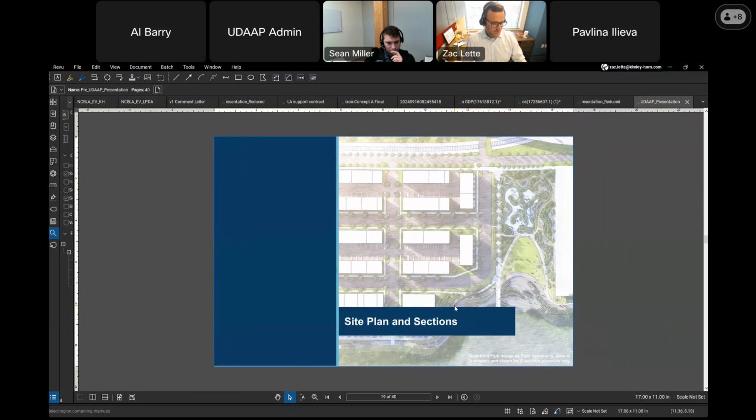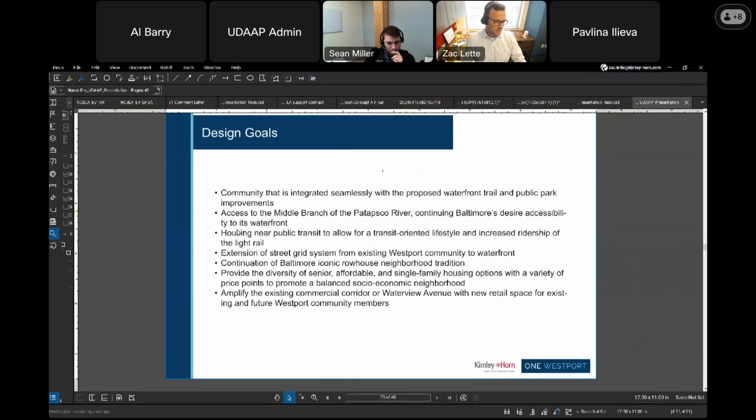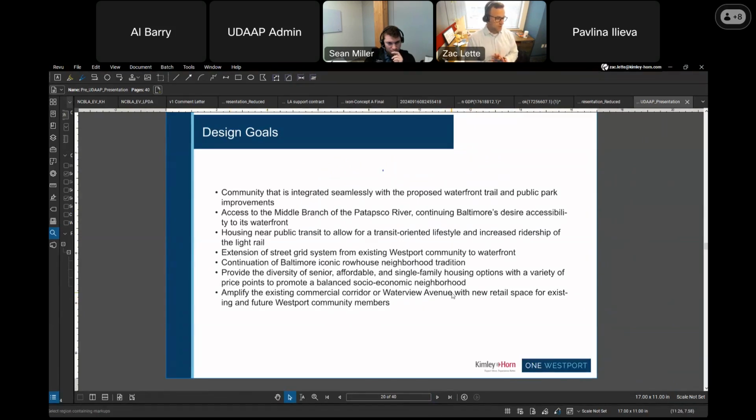So getting into the proposal specifically, the site plan and sections, some of our design goals were to provide a community that integrates seamlessly with the waterfront trail and public park. As we see, I think everyone knows that that's a critical aspect to both the existing community and the proposed community. It's a great site. It has the water, the park designed by Field Operations. It has some really key features that are going to be great for the community.